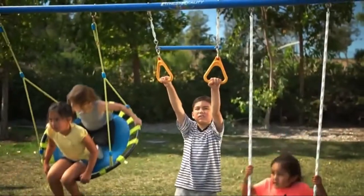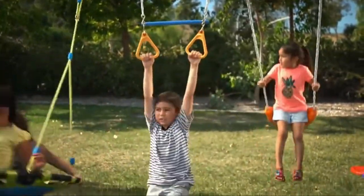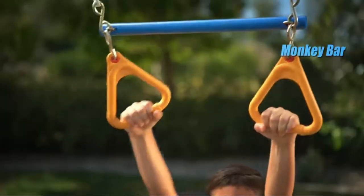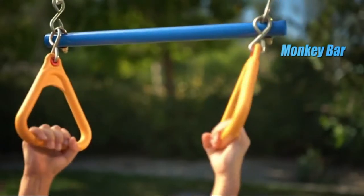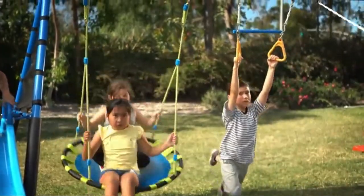Swinging burns calories and strengthens abs, hamstrings, and quads. Knees and hips get a workout, as do their shoulders, upper back, and neck. The monkey bar builds arm strength and helps keep off excess weight through exercise. Arms, shoulders, and chest will also be strengthened.